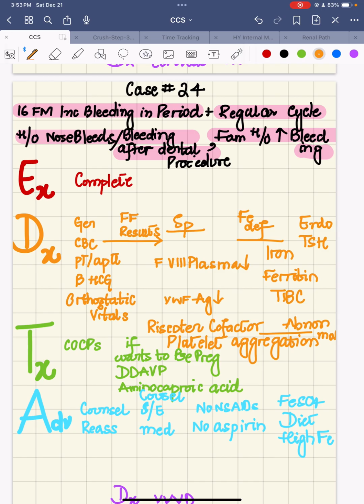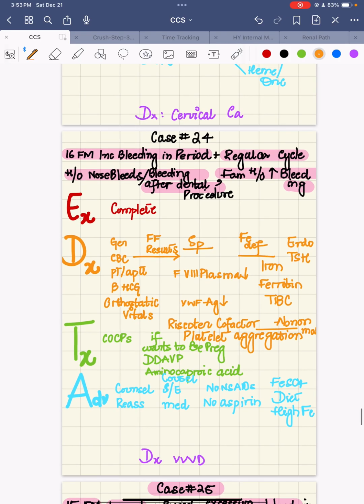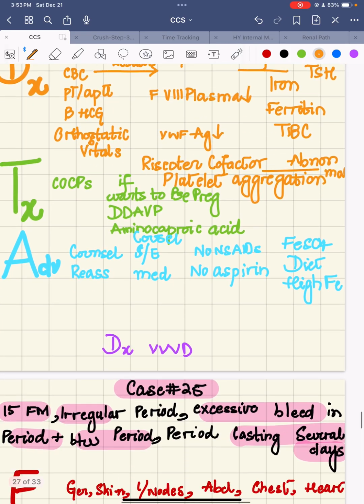Then for the treatment, COCPs, and if she wants to be pregnant, then DDAVP and tranexamic acid or aminocaproic acid. Advise, counsel, reassure regarding the side effects of the medication, that is COCPs, no NSAIDs or aspirin, since they will promote more bleeding, as well as to compensate for the iron deficiency anemia, ferrous sulfate, and a diet high in iron, and the diagnosis is von Willebrand's disease.